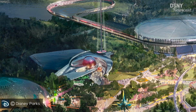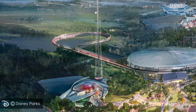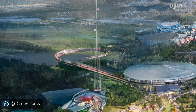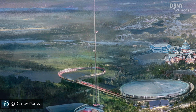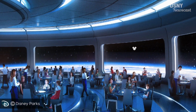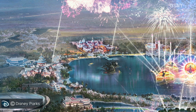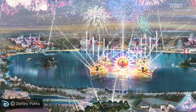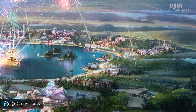And elsewhere within the concept art we can also see some artistic flourishes, like this spire over at the side of Mission Space, which is most likely an imaginative way of representing the space elevator that will take you up to the space restaurant that should be opening later this year, adjacent to Mission Space. And then also within the concept art, a lot of the countries around World Showcase have been embellished, but also a lot has been purposely obscured.